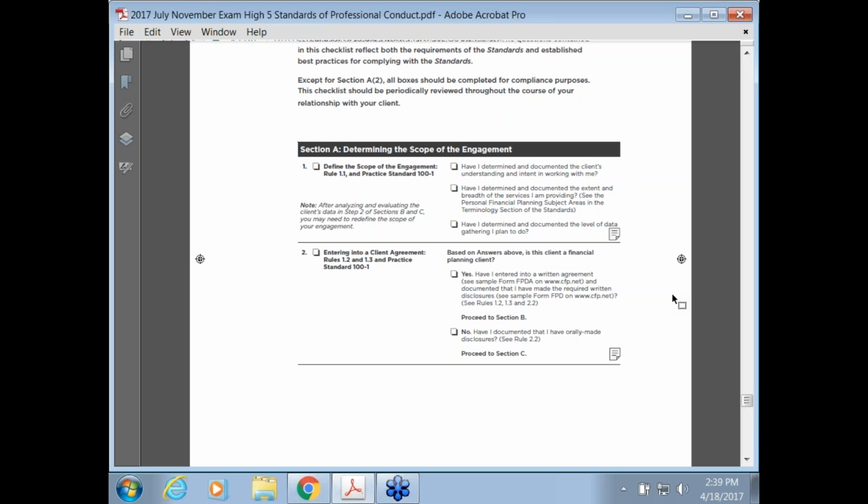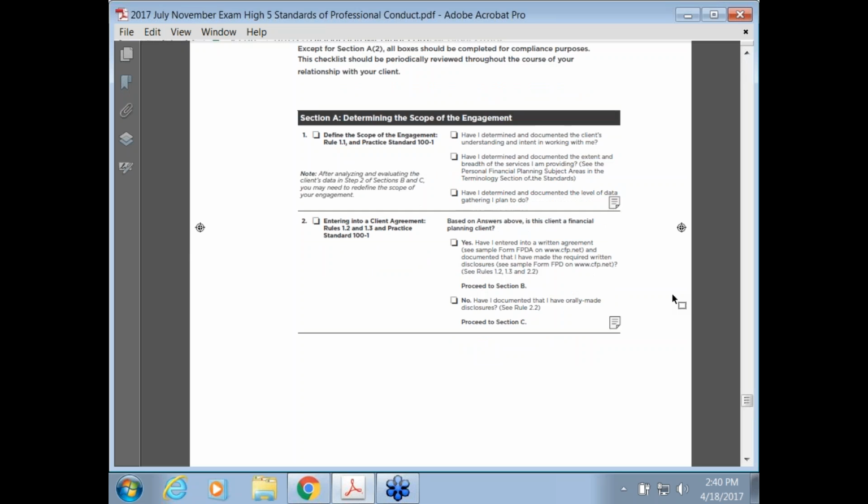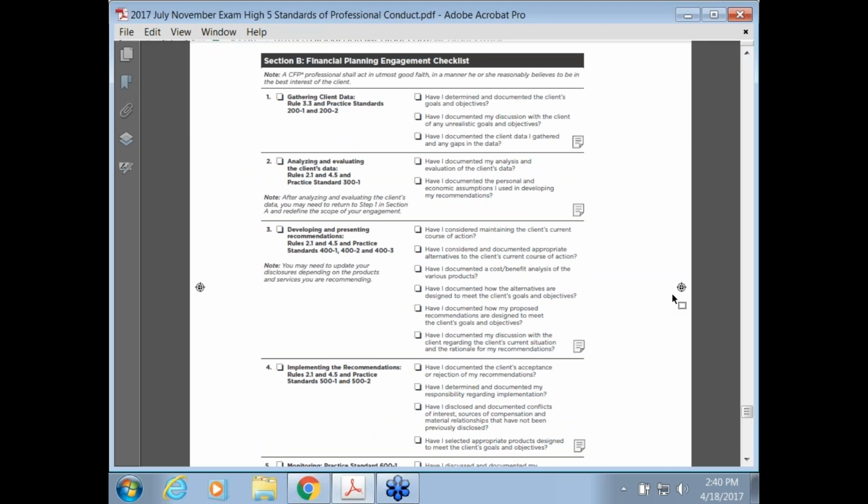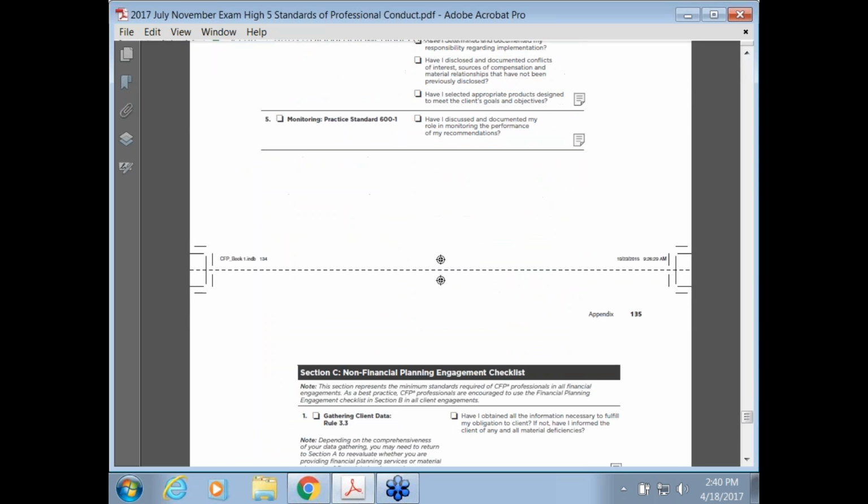In the first step, defining the scope of the engagement, I could probably remember those 3 things. Have I documented the understanding and intent? Have we looked at the scope of the engagement and the breadth of services to be offered? And have we documented how much data needs to be gathered? Maybe that's all I remember about that first step, but I like my chances if I can remember the short list of checkoff things. So this is something worth printing out and doing some highlighting and note taking, just to try to remember 1, 2, 3 things for each of the steps in the process.